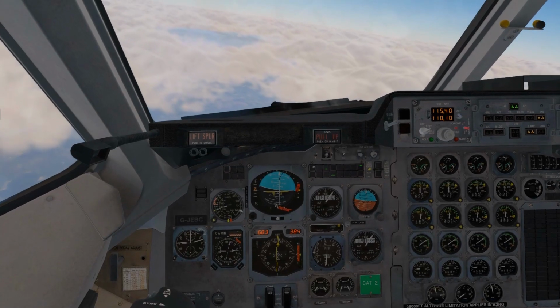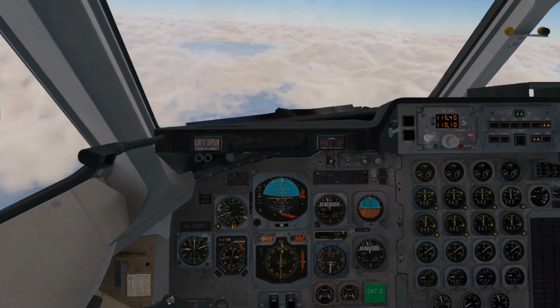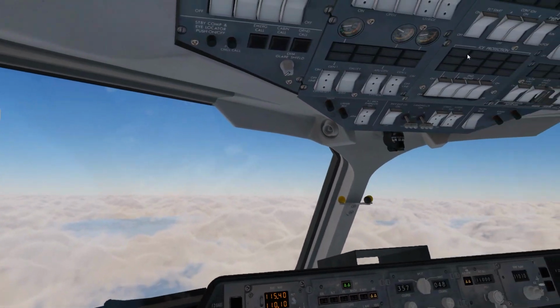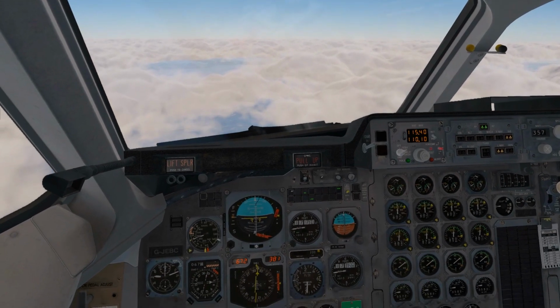Shamrock 61 Juliet, good day to you. Descend to flight level 80. Flight level 80, Shamrock 61 Juliet.